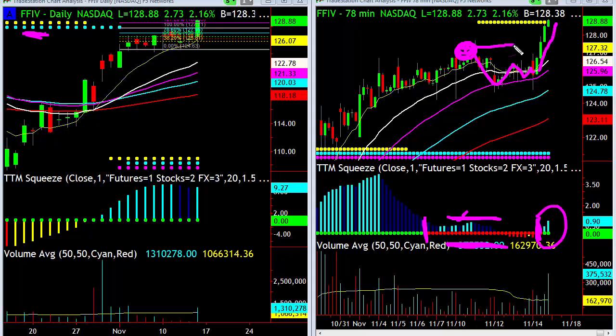But in this case, depending on where you got these calls and depending on when they expire, you might have just barely got out by the skin of your teeth if you didn't get out there. So that's an example there.